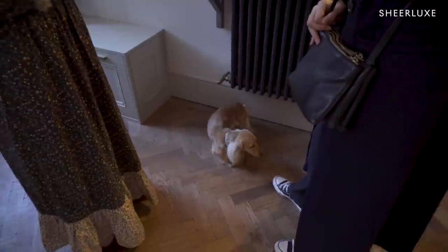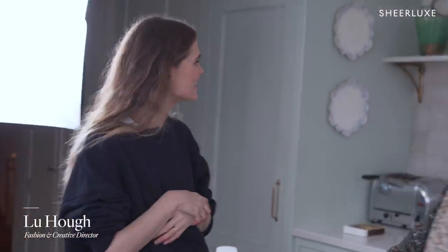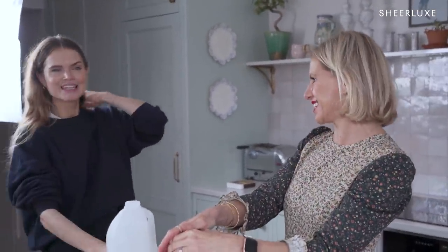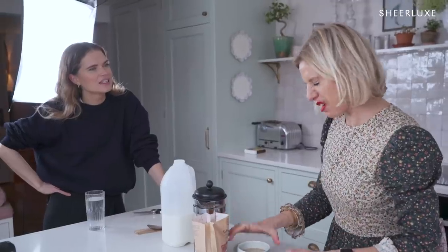I'm so sorry about this dog. What's her name? Lulu. What are you thinking, Liz? She's so gorgeous. Really beautiful. Thank you. Clearly, it's not normally this tidy this morning. It's very feminine, this house. A lot of girls in the house. My husband's kind of given up.